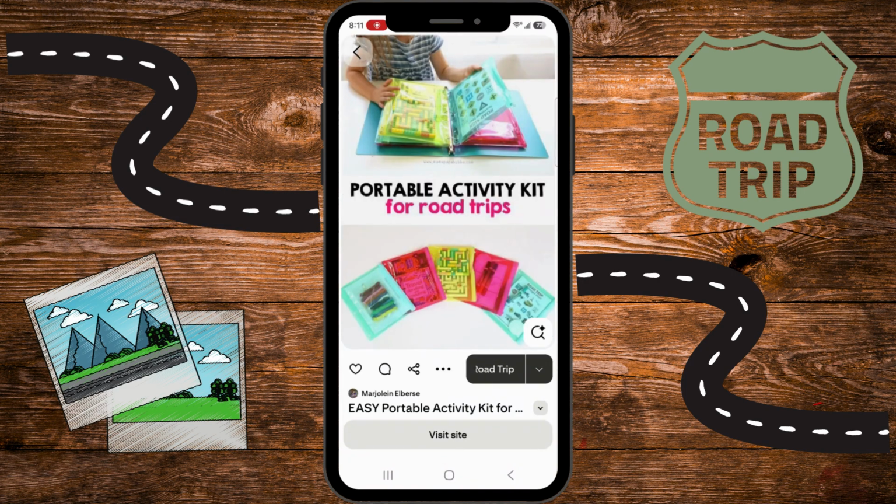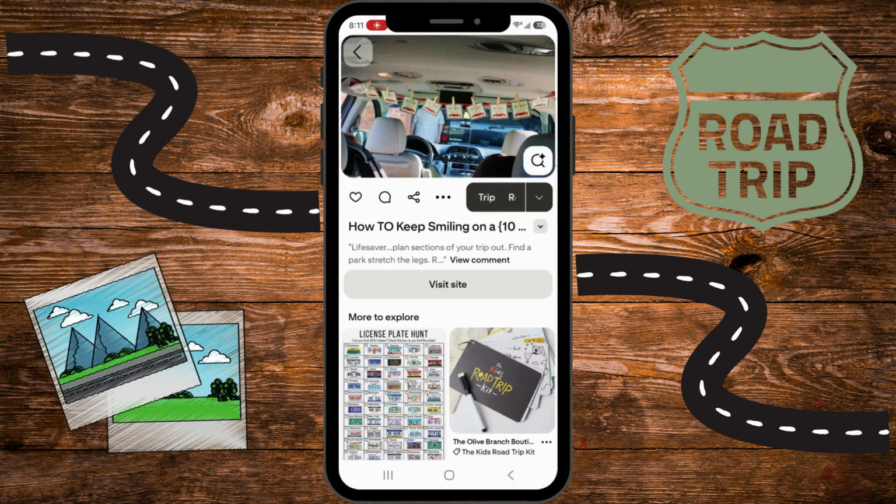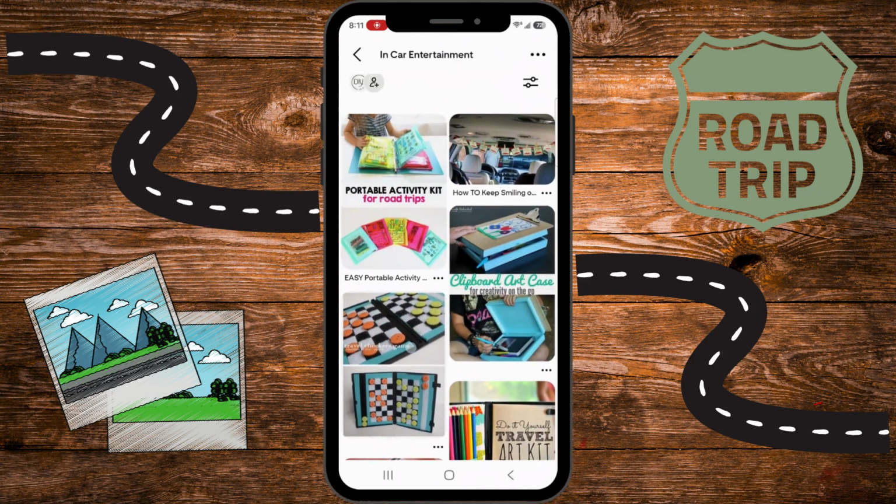This one is a portable activity kit for road trips where they have a binder and then they have some different activities that they could do. I like this one because sometimes if you've traveled with a kid, the question, are we there yet? And this can give them a visual for how far they still have to go and where they currently are. Here they created like a clipboard holder for art supplies so they could draw and have everything in one location. I thought that was great.